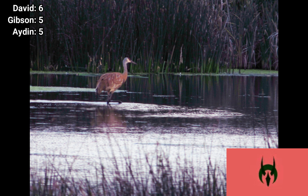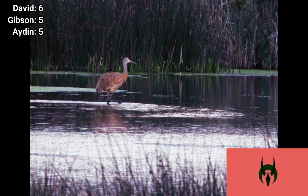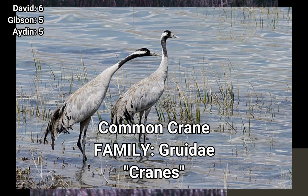Is something to do like with a dune or something? Can I know how many words are in its name? It's one word, but it's kind of two words combined into one. The definition of this is a natural elevation or ridge of sand. Oh, I feel like cheating and just looking that up. Is this just a common crane?